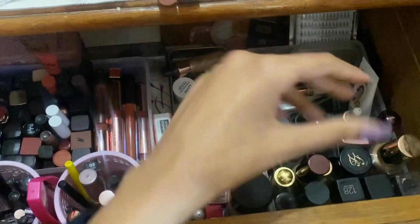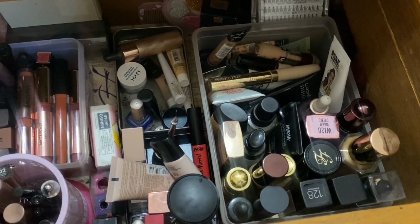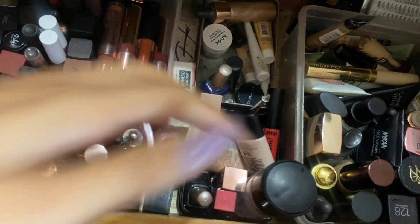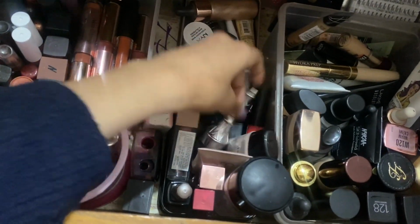This is my foundation, concealer, primer, oil section all together. I don't have too many foundations, as you can see, because all of them are full, so I don't buy too much. Then this is my regular section, the products I use on a regular basis.